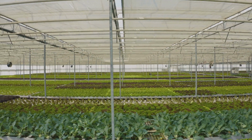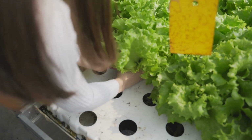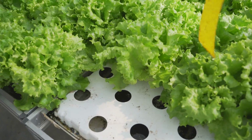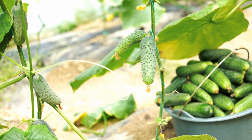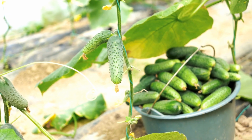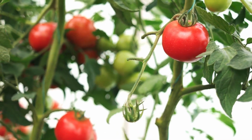Next, let's talk about the quality of the produce. With aquaponics, you're growing organic. The fish waste provides all the nutrients the plants need, so there's no need for chemical fertilizers. This means you get to enjoy fresh, wholesome fruits and veggies right from your own backyard, minus the harmful pesticides and synthetic fertilizers. But the benefits don't stop there.